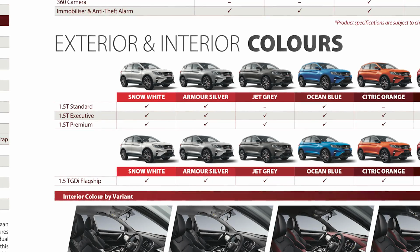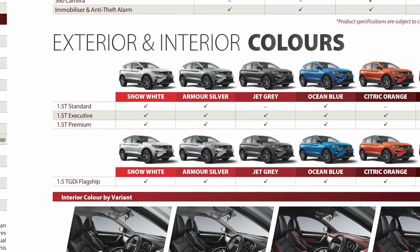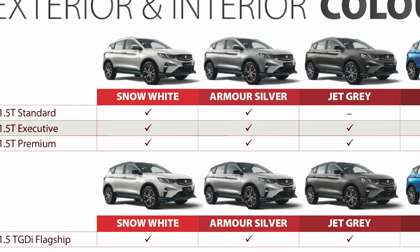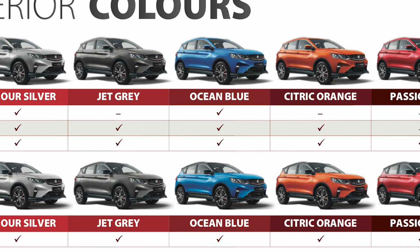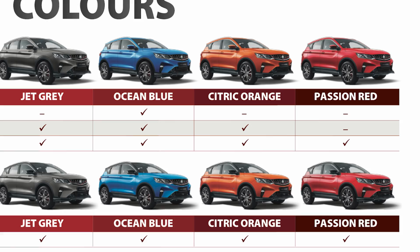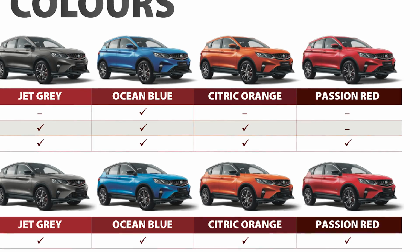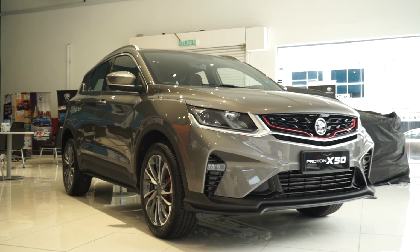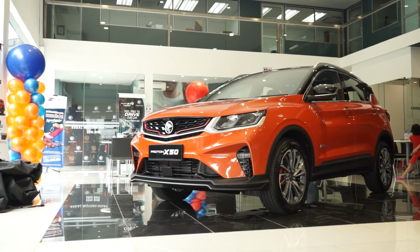Moving on to color options, there are 6 colors to choose from, but not all are available for all variants. The standard can only be had in Snow White, Armor Silver, and Ocean Blue, while the Executive adds on the option of Jet Grey and Citric Orange. Passion Red is exclusive to the Premium and Flagship only. All variants get a 5-year unlimited mileage warranty, 5-year free data package, and 3 times free labor service.